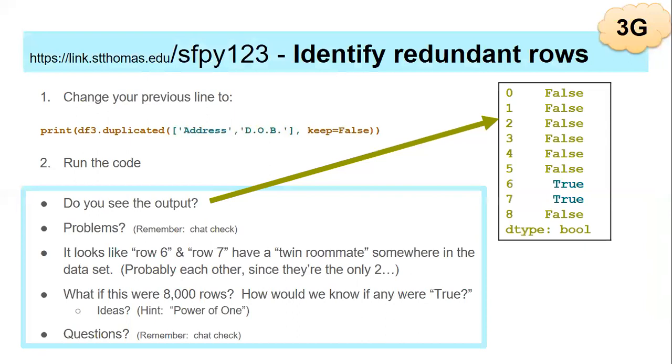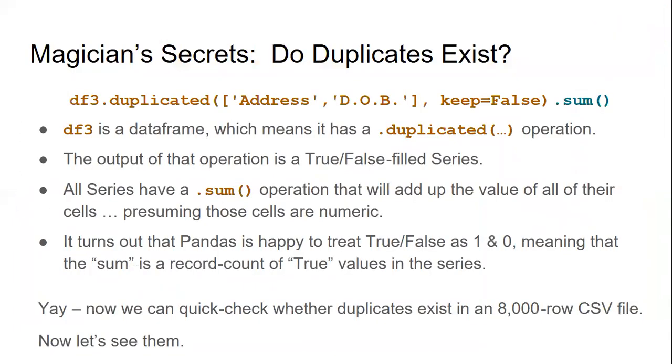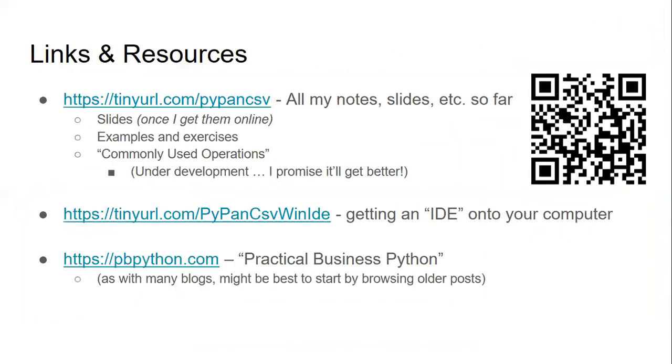And we're just going to say based on address and date of birth, rows 7 and 8, twins. Those are the people who are duplicated within our data. And so we've just got a list of row IDs and whether those row IDs have a twinsy somewhere else in the data set. And that particular thing that's inside of our print statement is a series that's true, false.